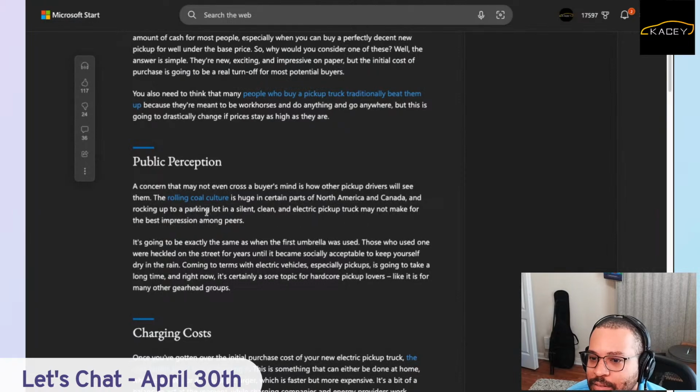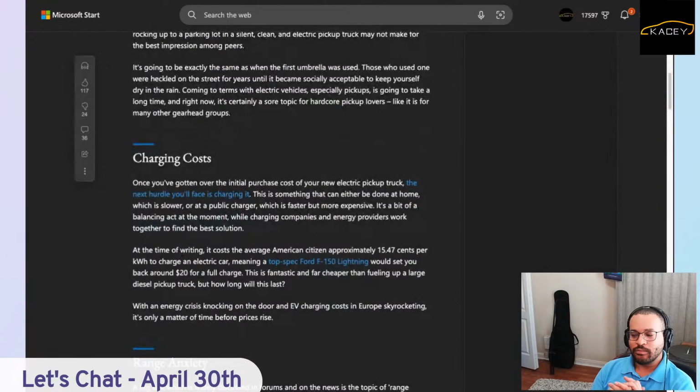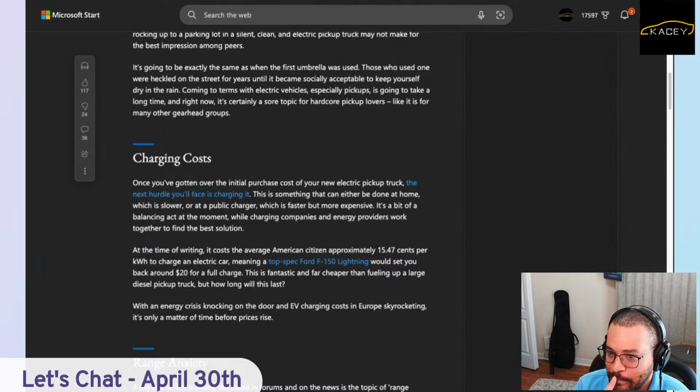Let's see. Public perception we talked about. Charging costs. Yeah, this one, for the street charging is going to be variable, just like gas. We've already seen Tesla raise their prices. We've seen other companies kind of go up and down, but it's still going to be cheaper than gas for the most part, unless somebody's trying to make a huge profit off of you.